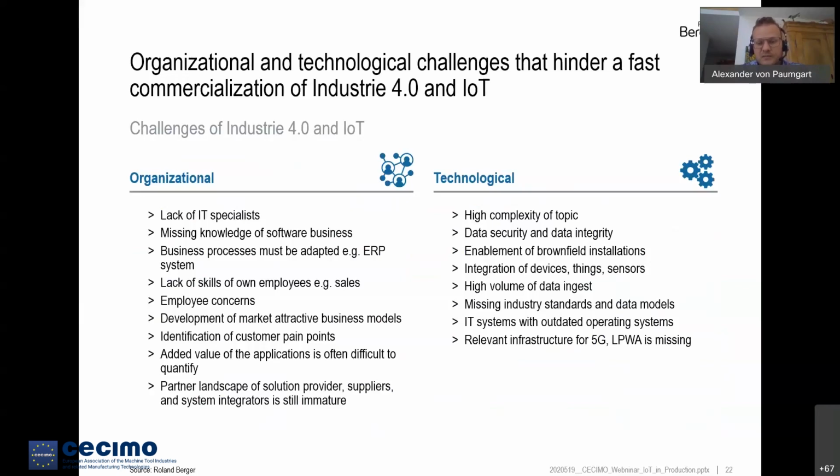Yes. And maybe as a last talking point, sometimes, especially if we talk about that new infrastructure or connectivity infrastructure like 5G or LPWA, the infrastructure is still missing. So if you look into the European market, there's currently no 5G network established, and connection providers, they're currently working on it.